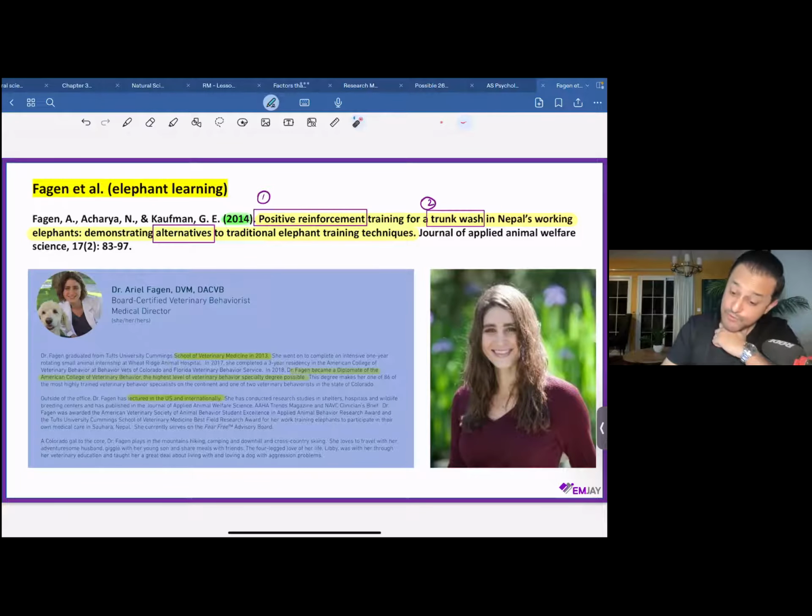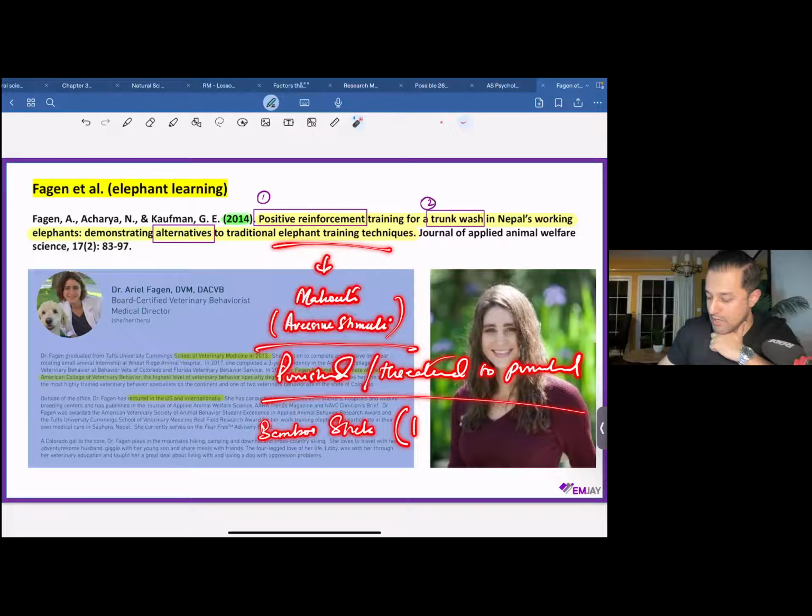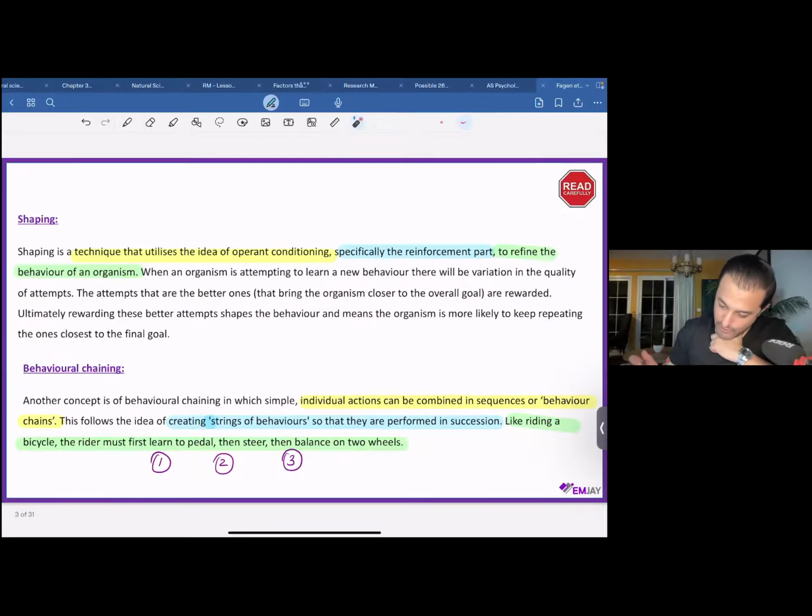So, positive reinforcement training for a trunk wash in Nepal's walking elephants, demonstrating alternatives to traditional elephant training techniques by the mahouts. This was typically aversive stimuli being used, when they were punished or they were threatened to be punished, which was usually done through a bamboo stick, which is referred to as a kocha, right?